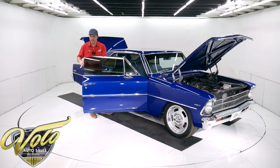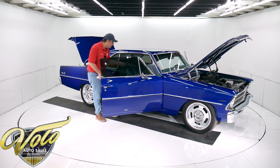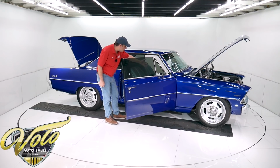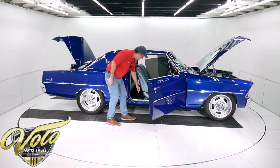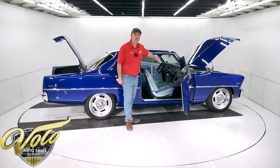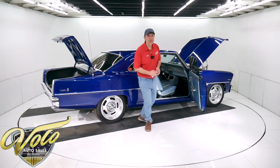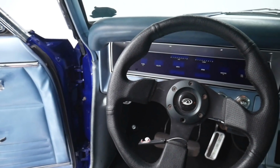Inside the compartment is the digital screen for the fuel injection, so you can adjust things. It has a retro stereo in the dash, 6-speed shifter sticking up out of the floor there. Carpets look new. Does have its seat belts for the front seats. Headliner's real nice. It has a chromed tilt column with a nice cushion grip steering wheel. And we just had installed Dakota Digital gauges, and they light up blue to match the car.